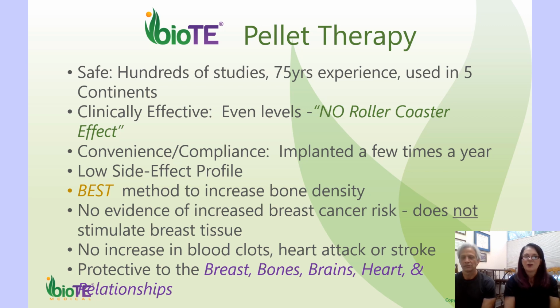So it's important to note pellets have been around for a very long time, and bioidentical hormones do not increase your risk of cancer. It does not increase your risk of blood clot or stroke, and it's actually protective to the breast and the bones, and it helps prevent Alzheimer's and protects the heart. So people come to us because they're feeling bad. As a matter of fact, there are some oncologists out there who use testosterone pellets to help shrink certain tumors. So, that's pretty compelling.